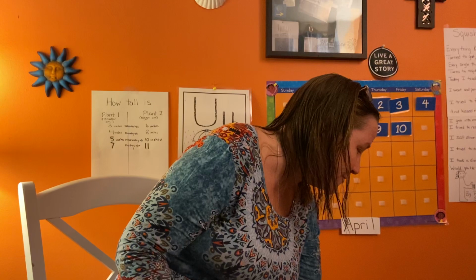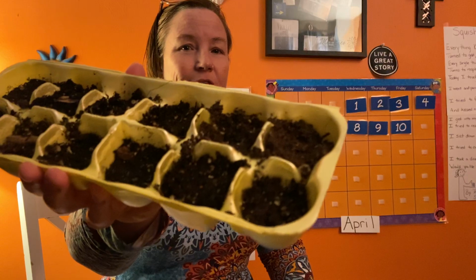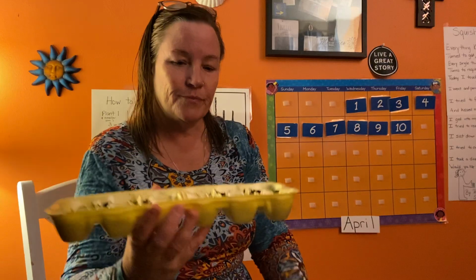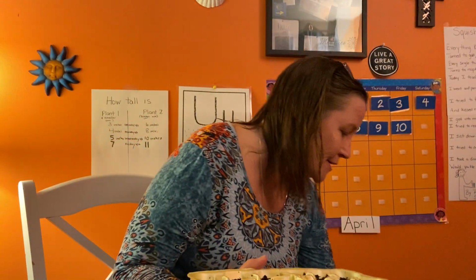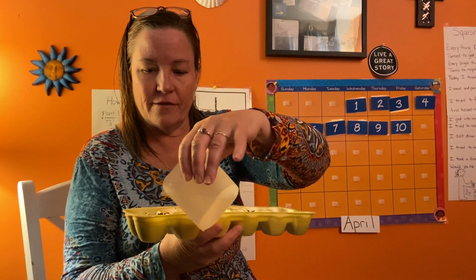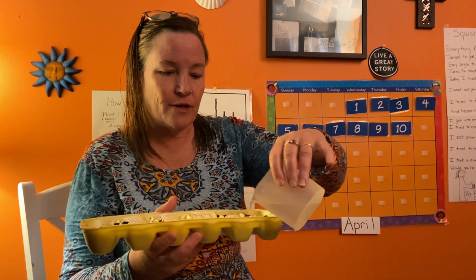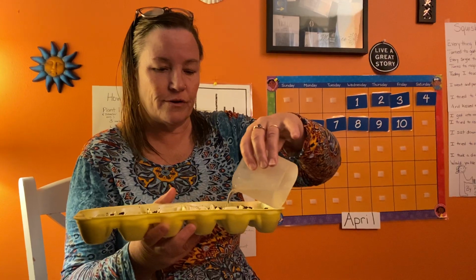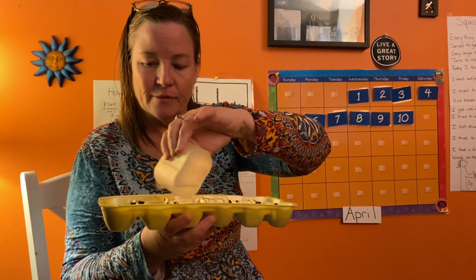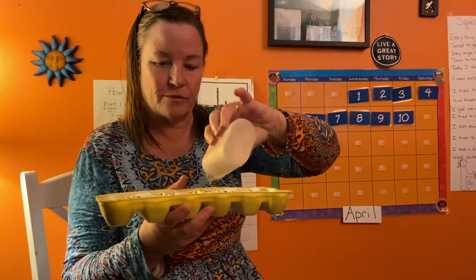All right. The other thing we have to check on this morning are our plants that I had in my windowsill. Nothing has grown yet. They got some sunshine in the windowsill. I have to be honest, I forgot to water them over the weekend. So guess what we're going to do? I'm going to pour a little bit of water into each of the 12 slots and moisten it so that the plant can have water and then sunshine when it's nice out tomorrow. And hopefully they will begin to sprout.